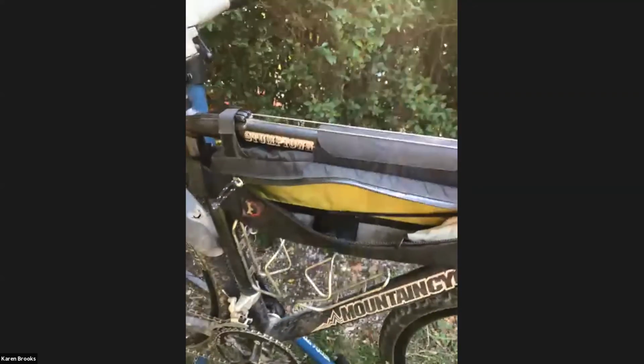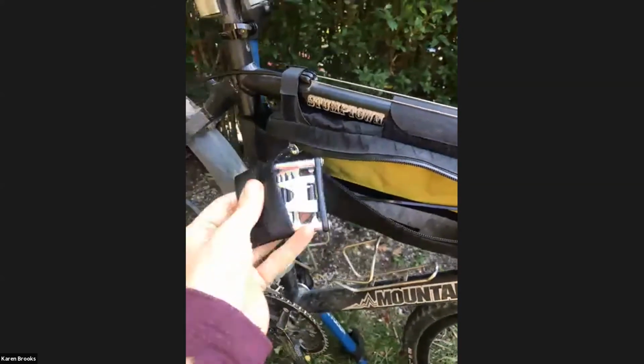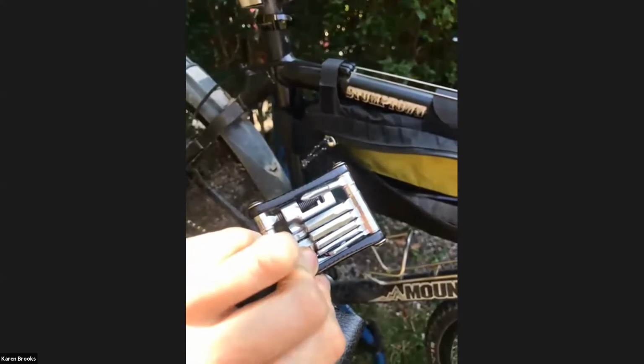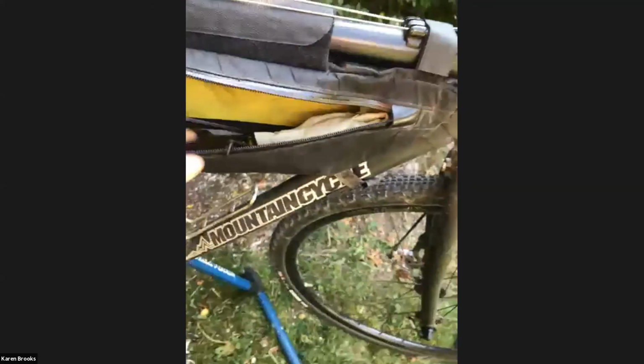Bare minimum, I carry a pump and the things to fix a flat. So pump, tire levers, a spare tube, and a patch kit. Those are the bare minimum ingredients to fix a flat. I also usually carry a small multi-tool to adjust things as I go. This one has a chain tool, and all the hex wrenches to adjust brakes and things like that. I also throw in zip ties to put things together if things go really awry.